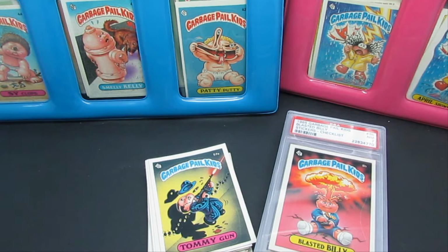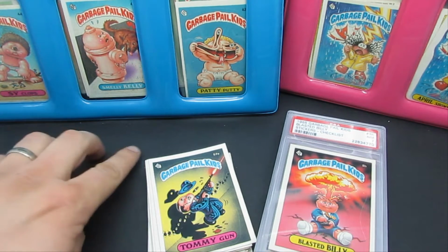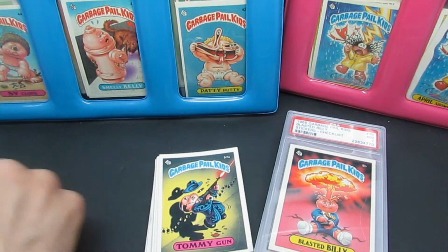So this is probably the most popular trading card series of the 1980s, next to the Star Wars series. So I figured, hey, let's showcase it a little bit, let's talk about it, maybe even in terms of value and what your collection would possibly be valued at today.